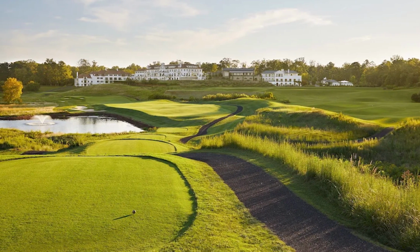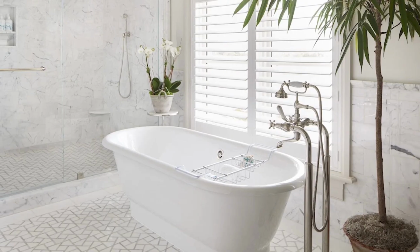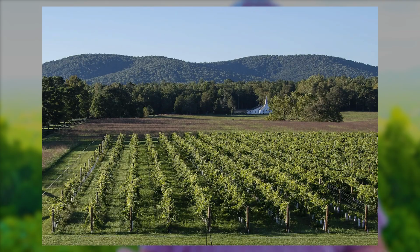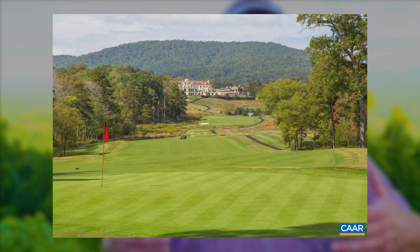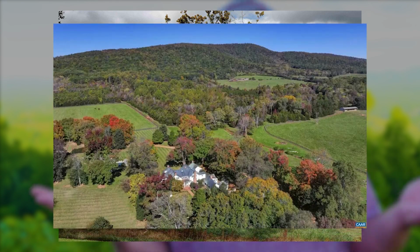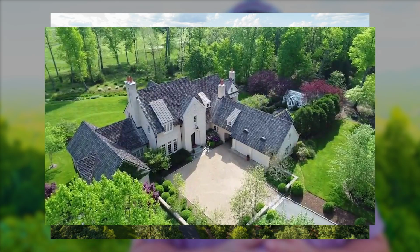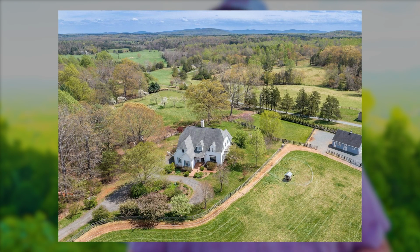Now, Keswick Hall is a premier resort featuring world-class golf, dining, and spa amenities. And this area, too, has its fair share of vineyards as well. Real estate in Keswick ranges from elegant estates, equestrian farms, and historic homes to modern country retreats as well. It has a blend of, I would say, tranquility, sophistication, and Keswick appeals to people who are definitely seeking privacy, prestige, and a connection to Virginia's storied, I would say, here's a word, genteel lifestyle.